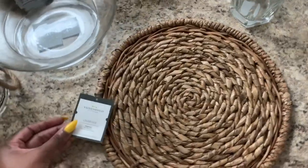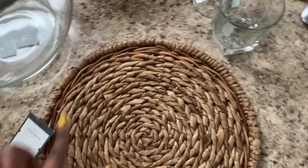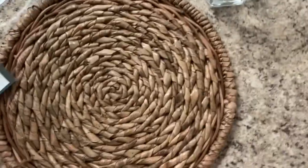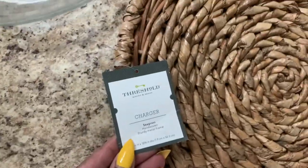So from Target, I got this little, I don't know what this is for, but it's gonna be cute for pictures, you know? And I wanna say it's from the brand Threshold. Oh, it's a charger. I think this was a $10 charger.